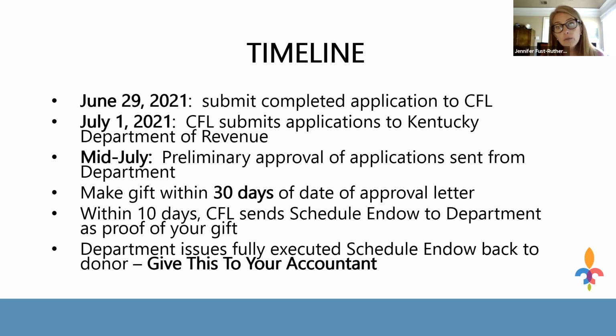We can make sure it has all the required information. We can make sure that anyone who said they wanted to participate, but we haven't received an application, we can follow up and say, did we miss it, or did you change your mind, that sort of thing. So that way it helps keep track of everything. Now, taxpayers can send their application directly to the Department of Revenue. Absolutely. Just know that if there are deficiencies, it won't be accepted.